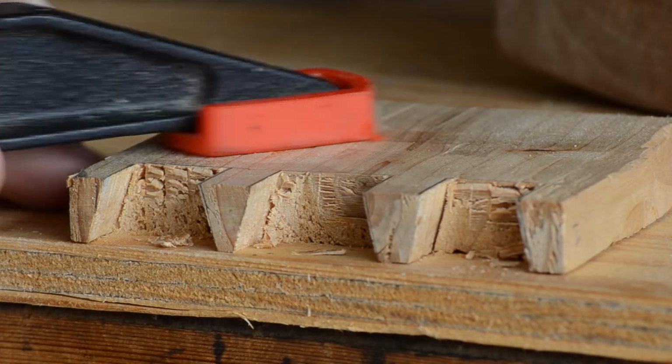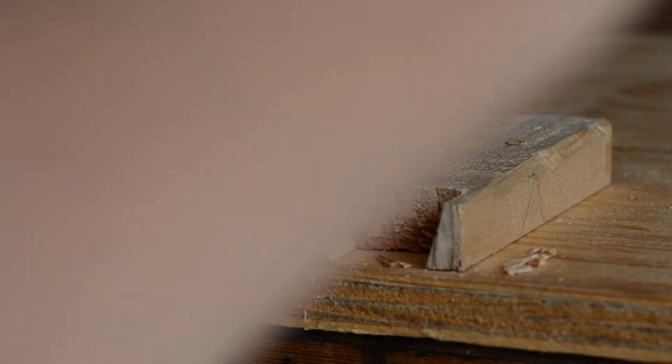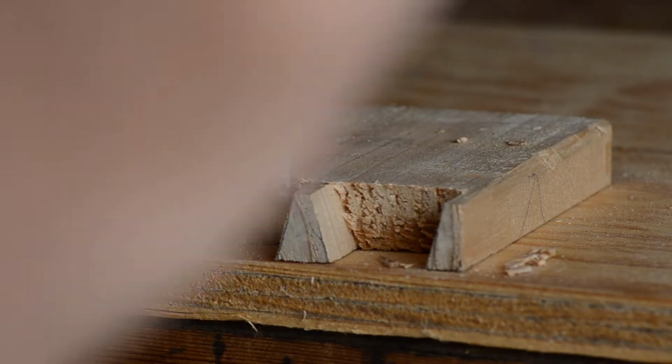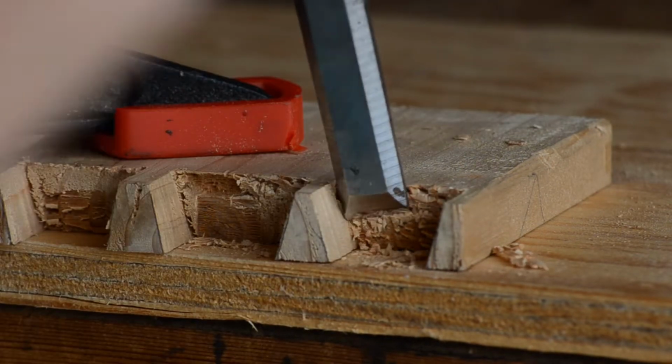I was not happy. I had no idea why it was doing that. I could take some guesses. I thought my chisel was sharp. Maybe it's not sharp enough. Maybe I needed to resharpen it. I probably used it extensively on the last project.